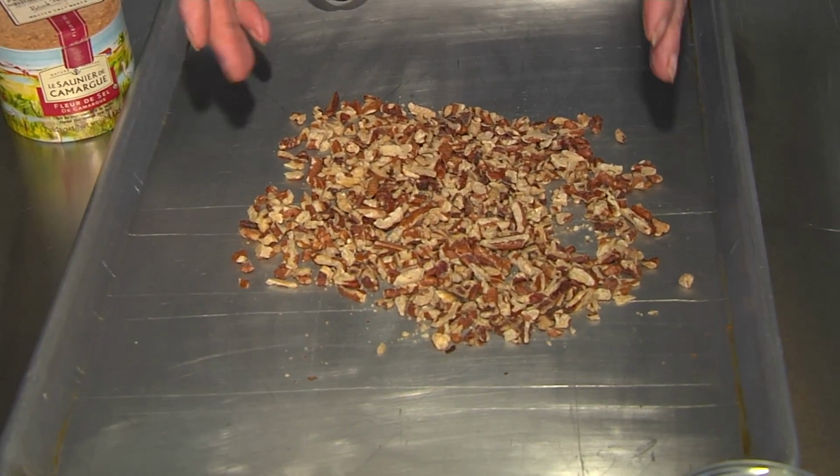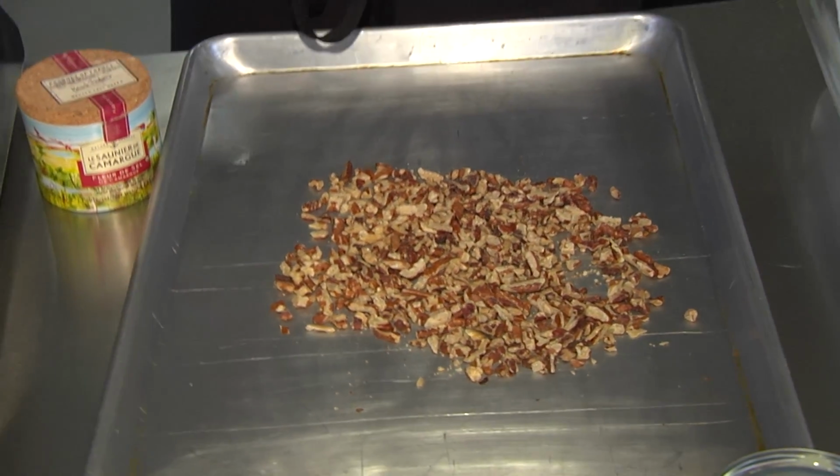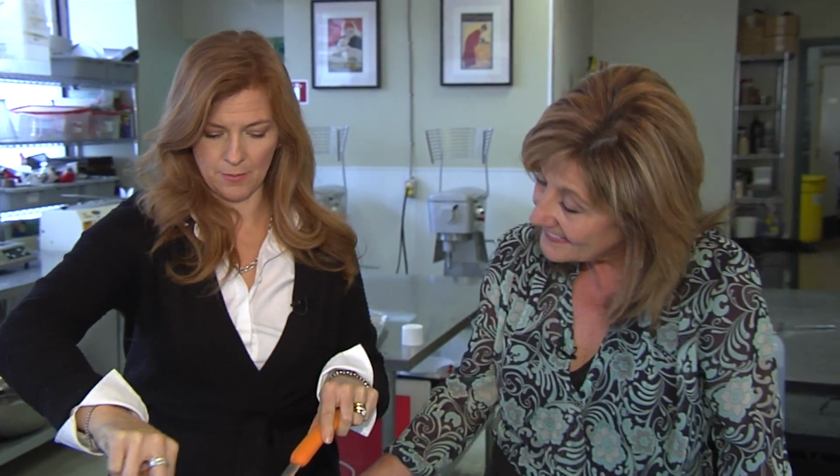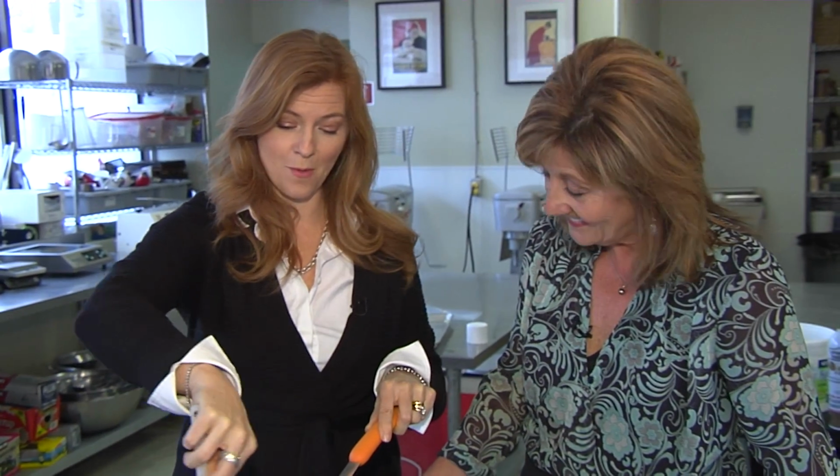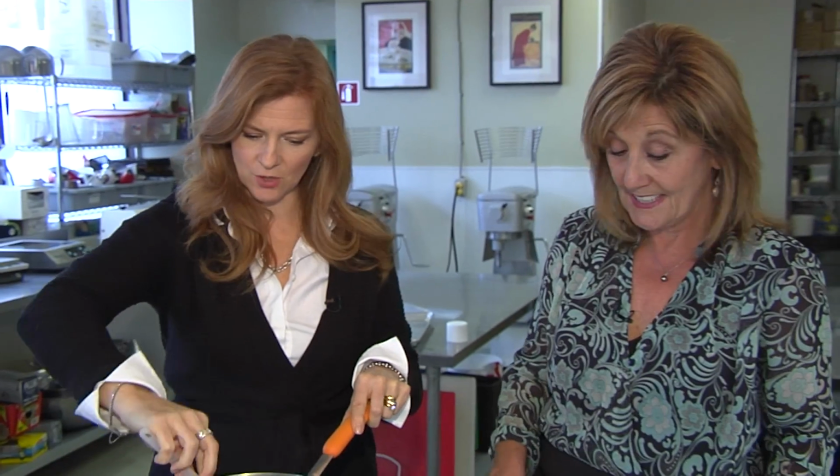And you know what? It's really important to toast the nuts because it brings out that buttery flavor of the pecans. You just don't get it if you're just going to eat them straight out of the bag. It's amazing the difference that makes, because you did that when you made the pecan pie for us. Yeah. And I was like, I've never done that. So I did it for the pecan pie when I made it at home. What a difference. Big difference, isn't it? I couldn't believe it.